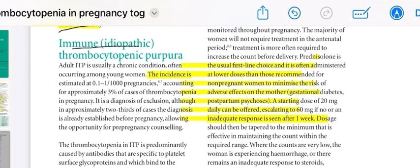ITP, idiopathic thrombocytopenic purpura. Adult ITP is usually a chronic condition occurring among young women. The incidence is estimated at 0.1 per 1,000 pregnancies, accounting for approximately 3% of the cases. So in gestational thrombocytopenia, you will not start her on treatment. You will monitor the patient. But if you are suspecting that it is ITP, then what will we do? It is a diagnosis of exclusion.